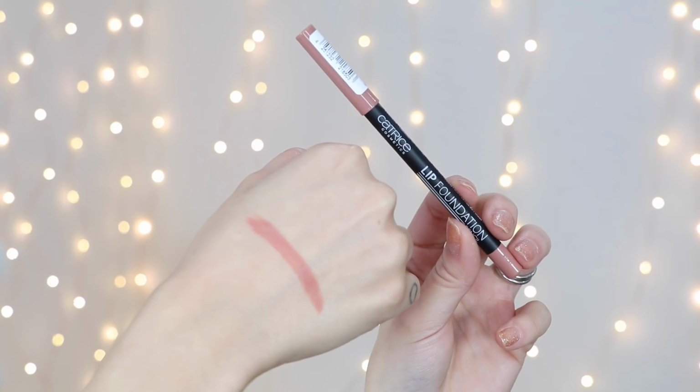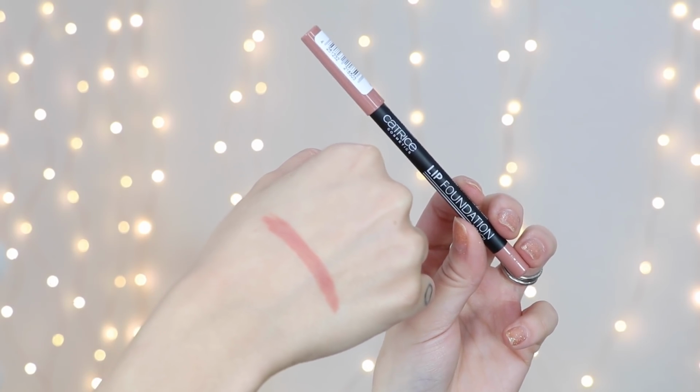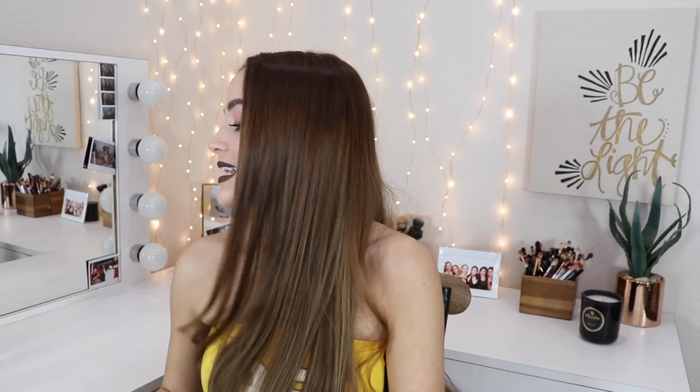I don't know. This is Addicted to Cafe Au Lait, and it is the most beautiful nude lip pencil. I like this because it's really, really creamy and it just glides on the lips, and it's awesome to really overdraw your lips with this. Everything you put on top of this just works. I really like this lip liner, and it's so affordable. It's from Catrice.